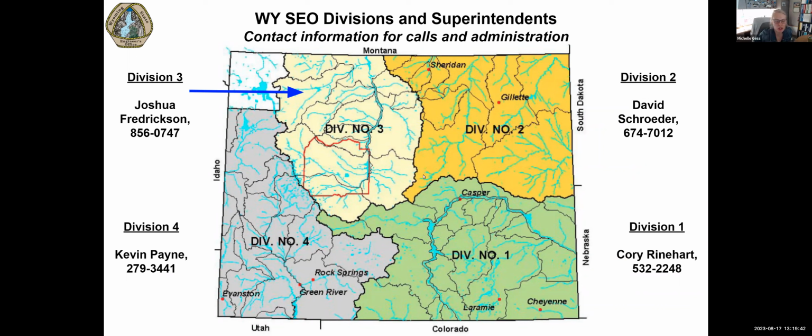I am with the Interstate Streams Division of the State Engineer's Office, and I'm just going to briefly go over any administrative calls we have. This is just an informational slide of our 4 divisions within the state, and the representative superintendents for each division are listed in the 4 corners.